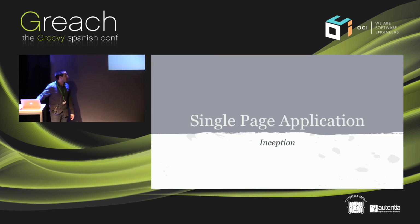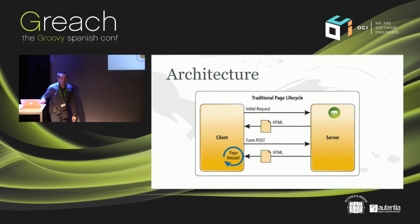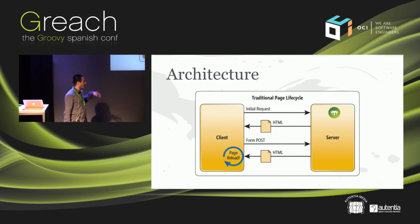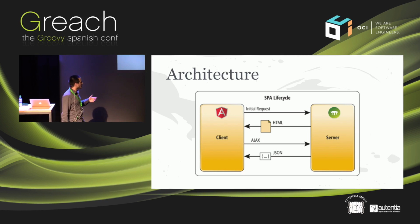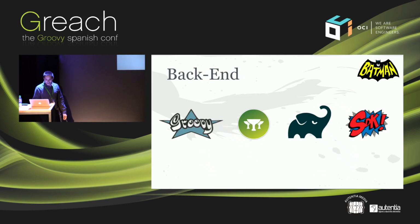Well, what is a single-page application? As you know, previously we had the classic architecture using some kind of JavaScript in the front end, but in these last few years the trend in the front end is to use a framework that provides the MVC pattern, and we have the effect of the single-page application that makes our applications better.